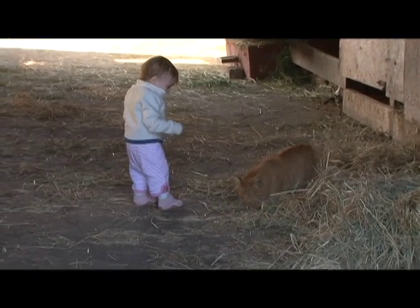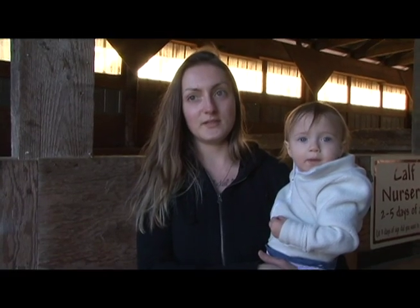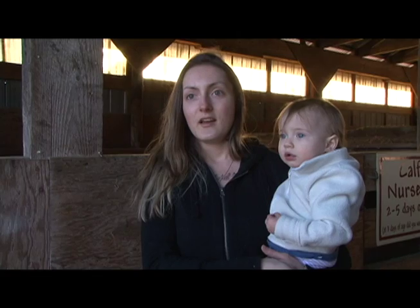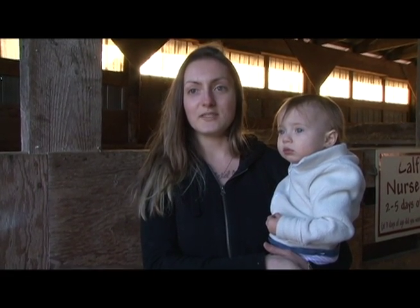We buy the cheese all the time, and I think it's a great idea to be able to come and see the animals, where they come from, and be able to see where our food's made, and there's a nice winery here too. Farm is great. Yeah. Looks like it's getting bigger and has more to do, more attractions.